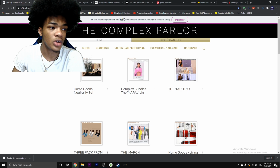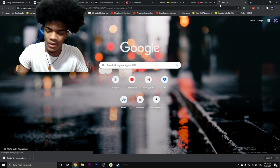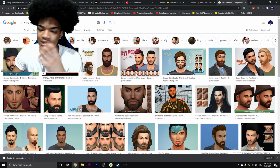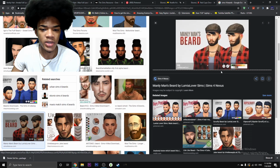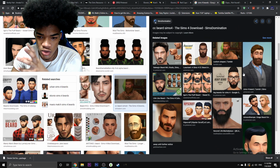But another thing I'm looking for is Sims 4 beards. I feel like my Sims don't have the same beards, you know what I mean? Like the same beards I have, the nice Black people beards. I feel like I need the beards in my game that's gonna make your boy be like, aha, good morning. I feel like I'm running out of those beards, so I'm just gonna try to focus on those today.